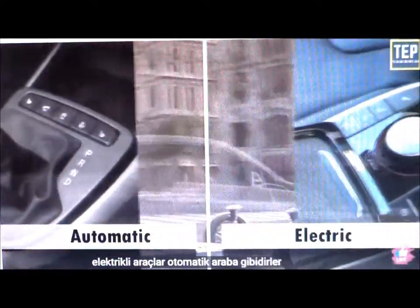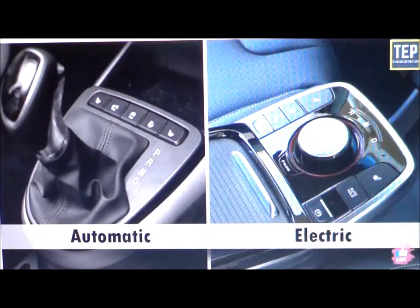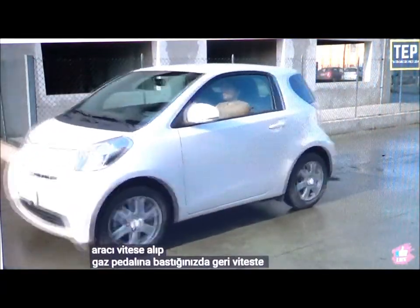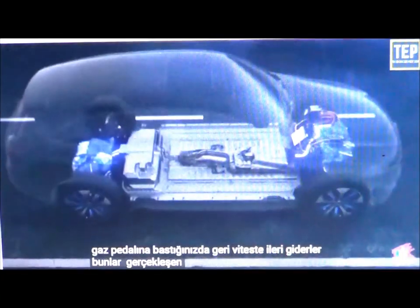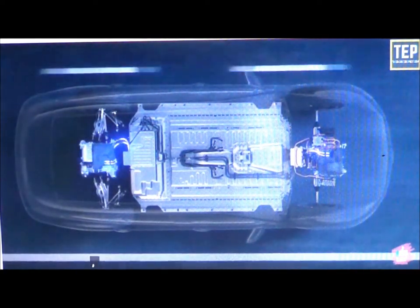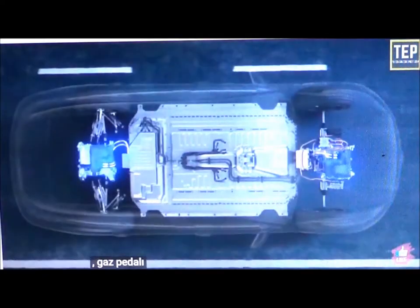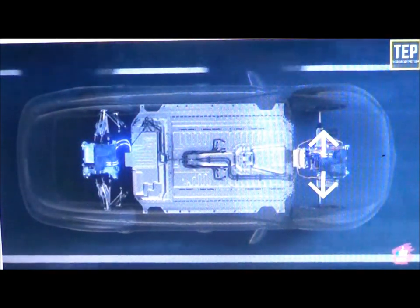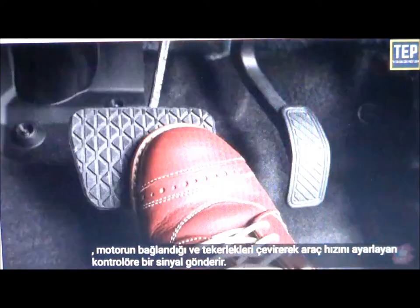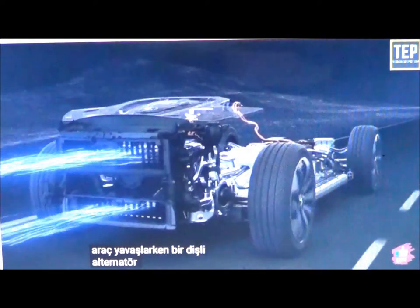Electric vehicles are like an automatic car. They have a forward and reverse mode. When you place the vehicle in gear and press on the accelerator pedal, these things happen. Power is converted from the DC battery to AC for the electric motor. The accelerator pedal sends a signal to the controller, which adjusts the vehicle speed by changing the frequency of the AC power from the inverter to the motor. The motor connects and turns the wheels through a cog. When the brakes are pressed or the car is decelerating, the motor becomes an alternator and produces power, which is sent back to the battery.